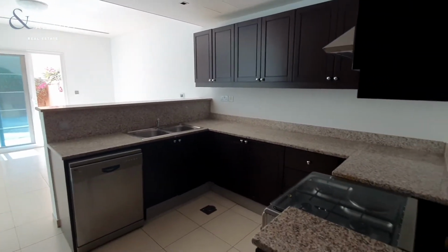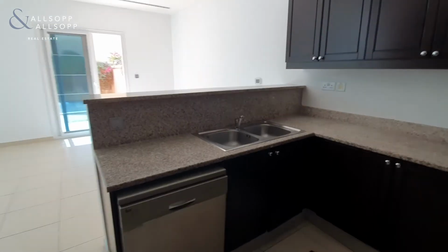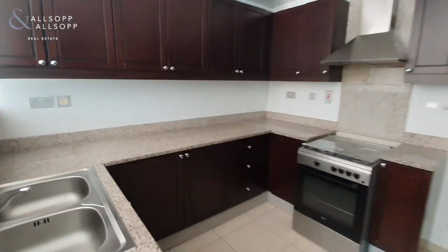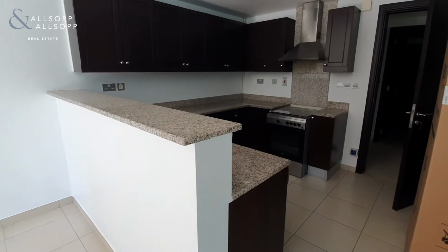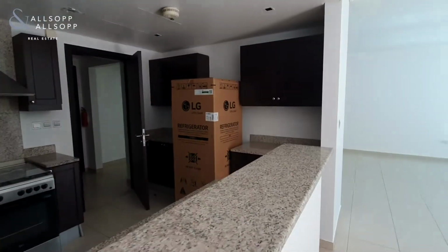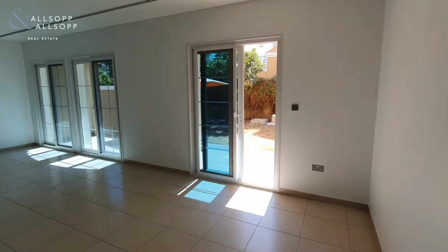As I said, the dark wood theme runs throughout the property. Very, very well decorated home this. You can see kitchen appliances are in place. And you've got this lovely breakfast bar area to enjoy the kitchen from as well. And then it is an open kitchen which opens out into your main living space.